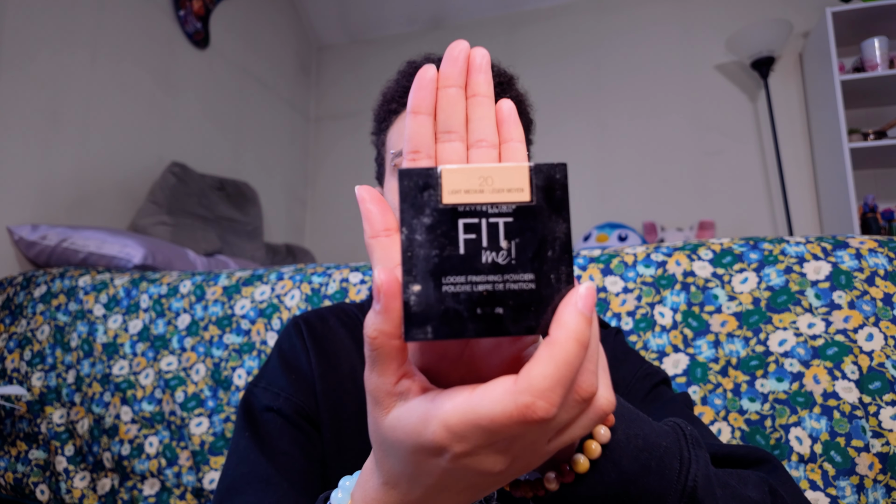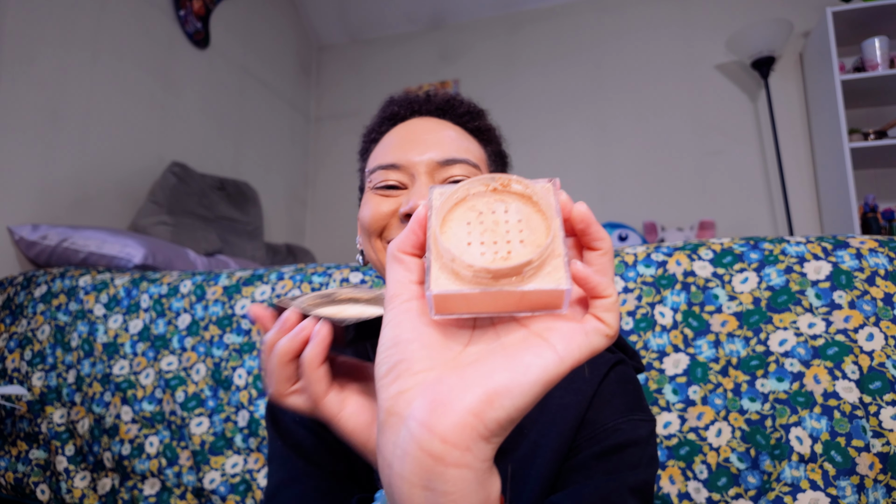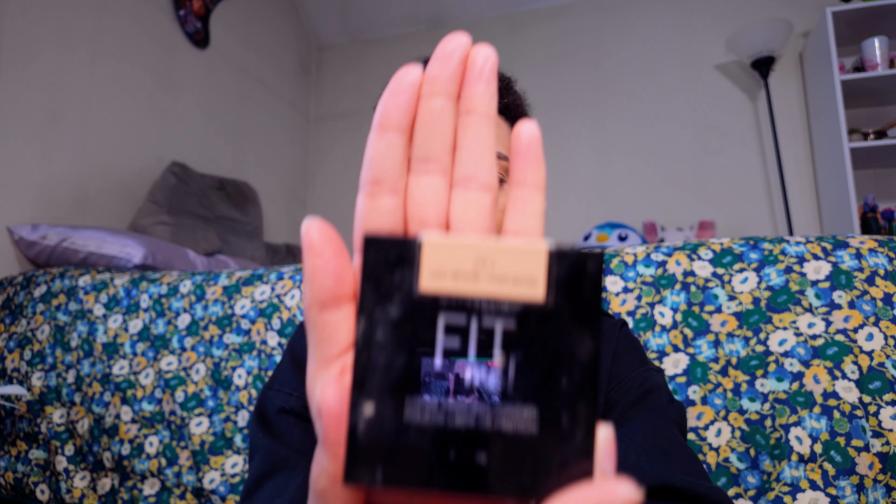Next is the Maybelline Fit Me Finishing Powder or Setting Powder. This is also my winter shade. This is in light medium, number 20. I don't want to spill it, but this is what the packaging looks like. Usually what I'll do is tap it inside the lid and then get a makeup brush or powder puff, tap it in, and then put it on my face. But this is very silky, very smooth. It blends very easily. And usually I'll just use it to set my makeup after I put on foundation. And it works really well if you're trying to add color to your face too, because I also have that issue.